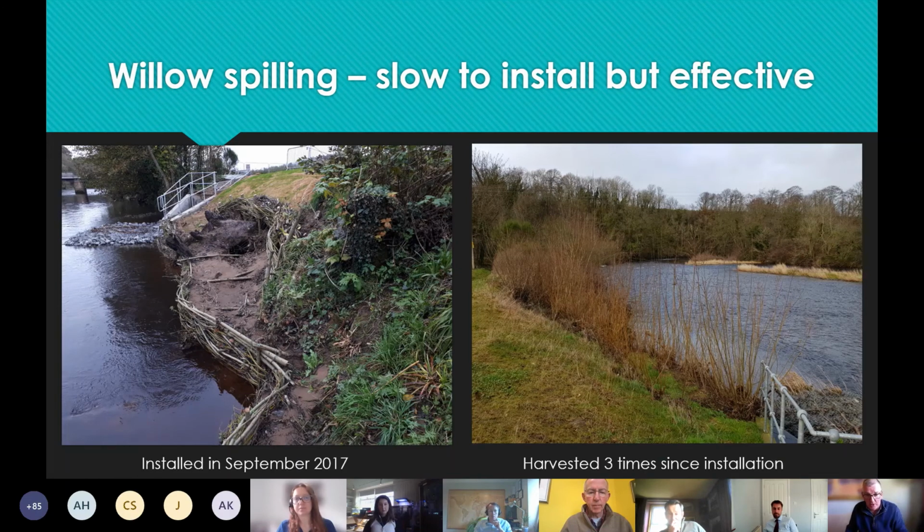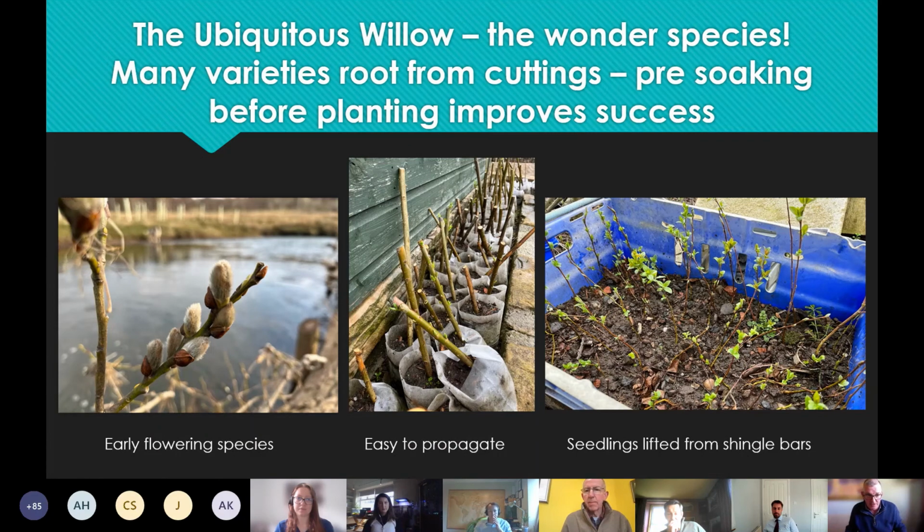There's willow spiling. I'm not a great fan of willow spiling. It's very labour intensive, very material demanding, and there's probably easier and simpler ways to build a riverbank, but it does work, and it also has the benefit of producing masses of cuttings and future material for use on a riverbank.